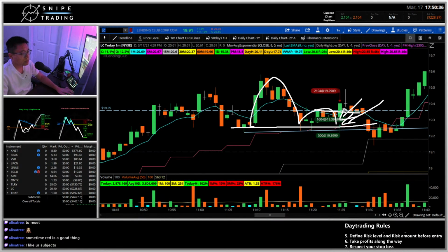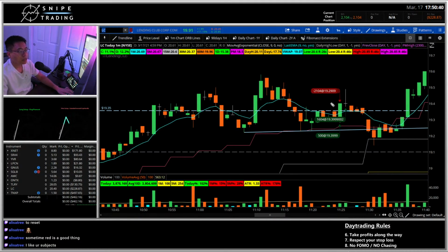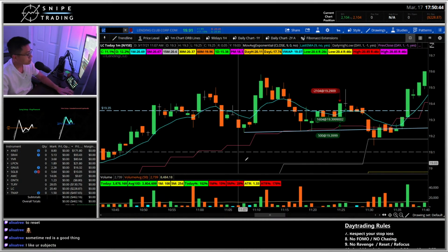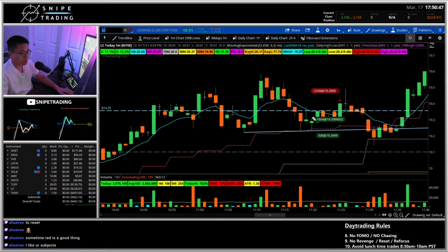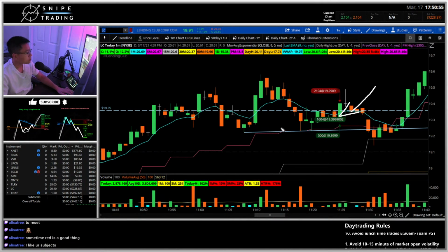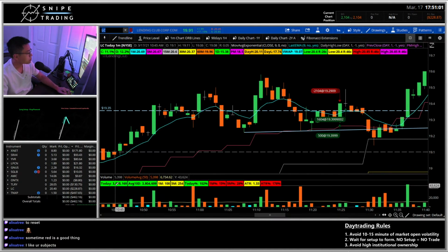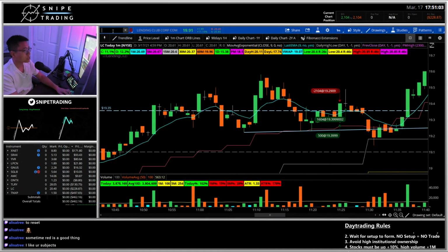It didn't break, but I sized in way too much, and this kind of squeezed me pretty quickly for a $220 loss there. So it's unfortunate I misclicked. I think the correct sizing would have been $50 here, or 500 shares, and that would have been a much smaller loss, like a $75, $80 loss. So that was LC, and then going on to my biggest loser today was TNXP.